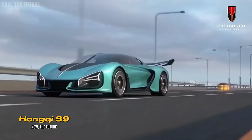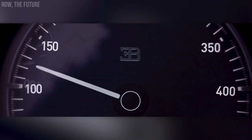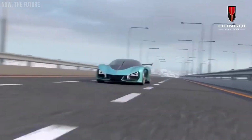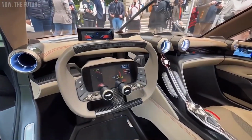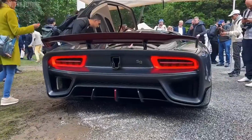In a literal translation, it means red flag, and this company carries this name with pride. This hybrid with the modest name S9 is faster than the Bugatti Chiron. The Chinese car accelerates from 0 to 62 miles per hour in 1.9 seconds, while the French car takes about 2.5 seconds. The maximum speed of the S9 exceeds 248 miles per hour.